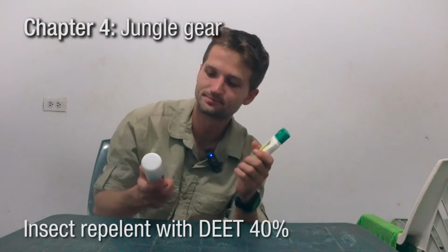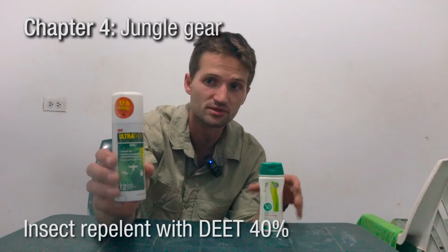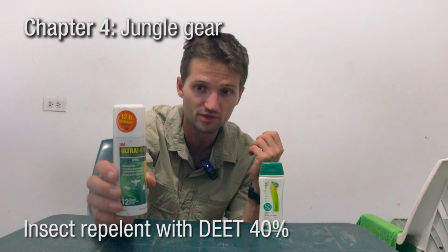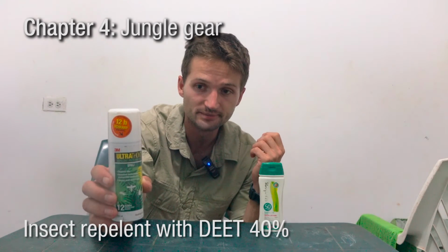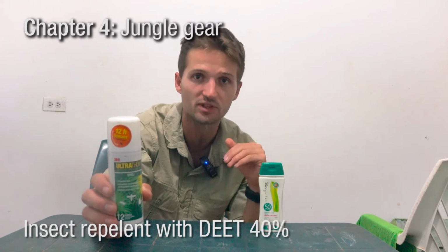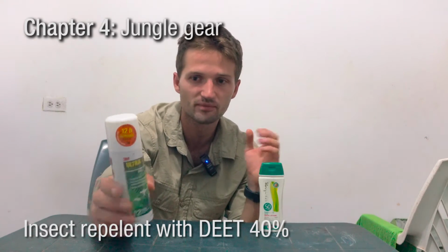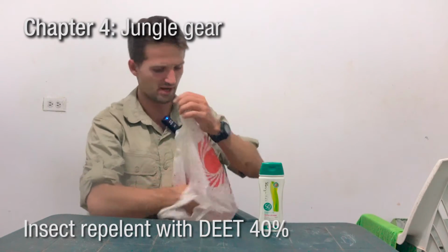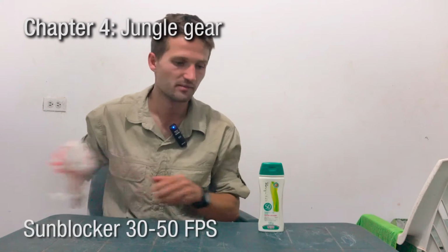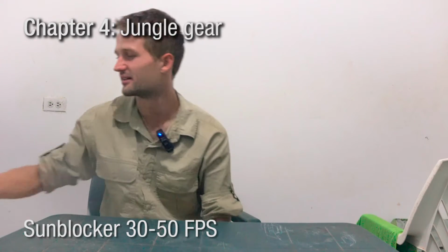You need a repellent and sun protector. And the repellent should include DEET. DEET is a chemical which really works for the jungle. You need some 30 to 40%. If you get more, they say it's not more effective, it's just more chemicals. Always bring it in some plastic bag because it makes stains on colors. And a sun protector. You always need one. Bring one.